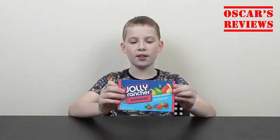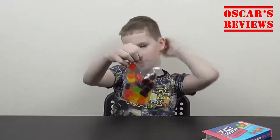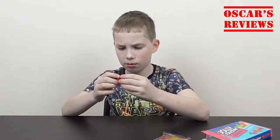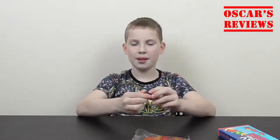So now we're on to Jolly Rancher Gummies, which look very, very nice. That's a big pack. I'm gonna try this one. I don't know what flavour it is. I think it's cherry. I don't know. Orange. Oh, I don't like orange. No. I may as well try a blackcurrant, I think, or blackberry.